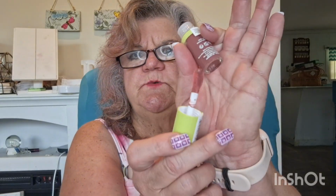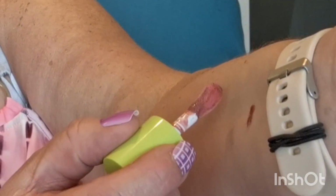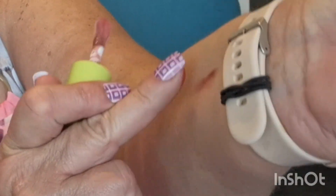And this is a lip color. Let's stick it here because I do have other. That's Full Force. You know, and this is if you wash it out, fade it out. It gives you some idea anyway.